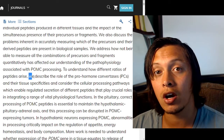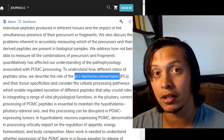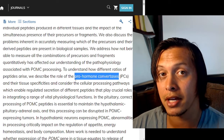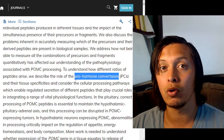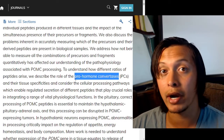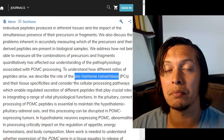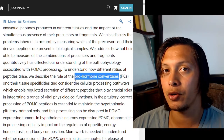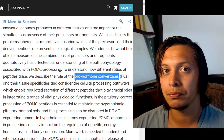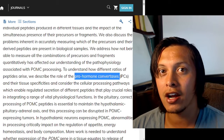And so what can cause those ratio differences? Well, those ratio differences will be predominantly dictated by the prohormone convertases. So these will basically be the peptidases, or the proteases, that will find a part on the POMC molecule or the constituent peptides and break them up further. So if you could imagine, you have your POMC, it gets broken up into two important peptides, but let's say you only want one of those peptides to still be active in that particular cell. Well, that one cell might have an additional prohormone convertase, which then deactivates that other peptide.